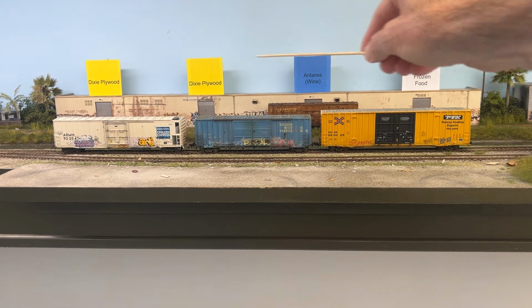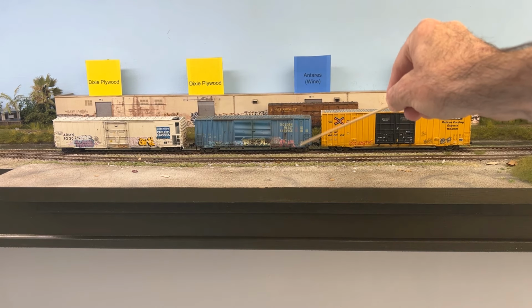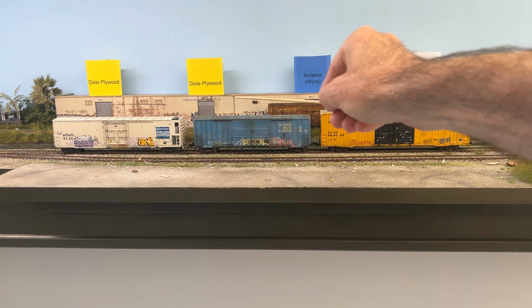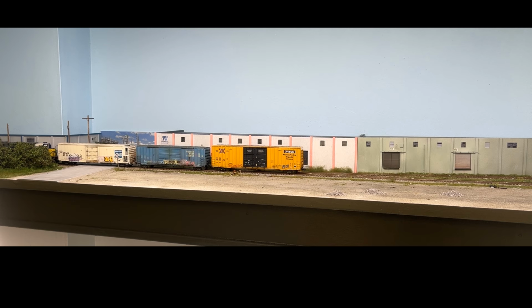So the lumber car is going to have to go here for Dixie. This would stay in the middle for Antares, and then this needs to be moved all the way to the other end for Pan Am Frozen Food. So that's what we're gonna be doing, or the method to my madness in terms of sorting these out. And then I'm gonna pull the empty in the final stage. So with the preliminaries out of the way, let's get to work here.